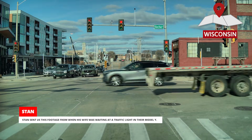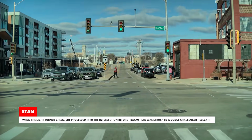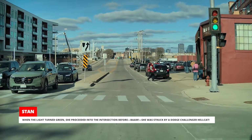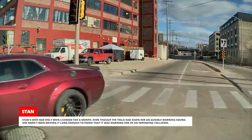Stan sent us this footage from when his wife was waiting at a traffic light in their Model Y. When the light turned green, she proceeded into the intersection before Baam! She was struck by a Dodge Challenger Hellcat. Stan's wife had only been licensed for a month.